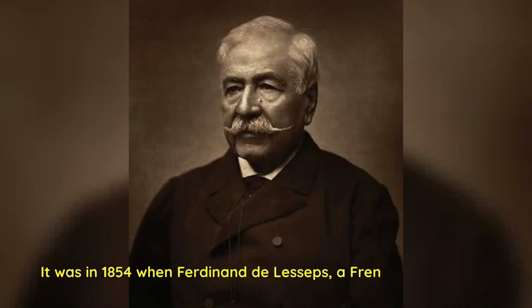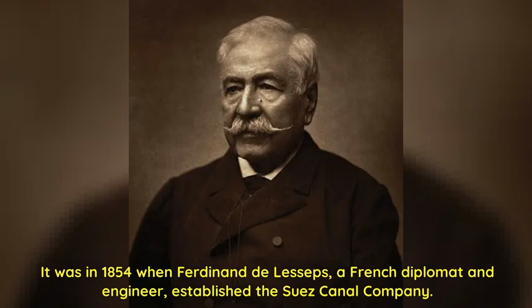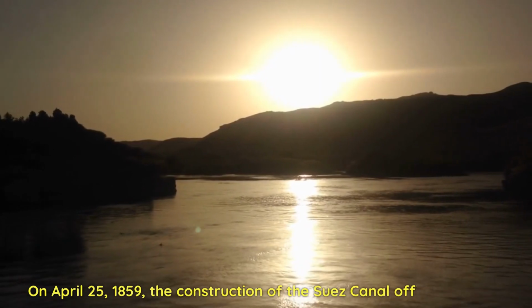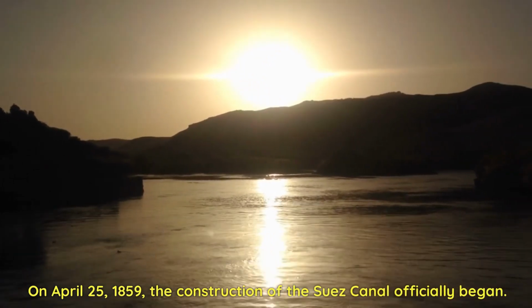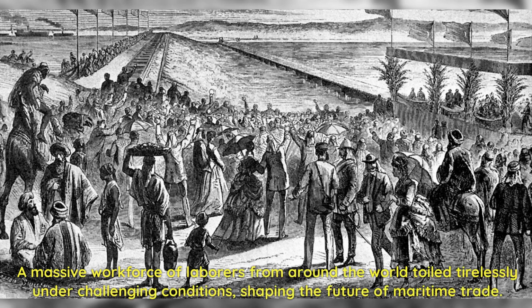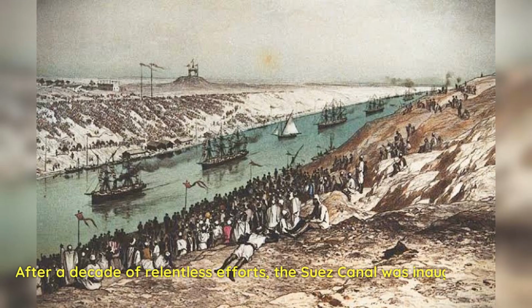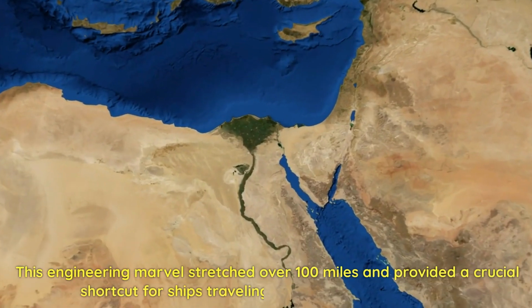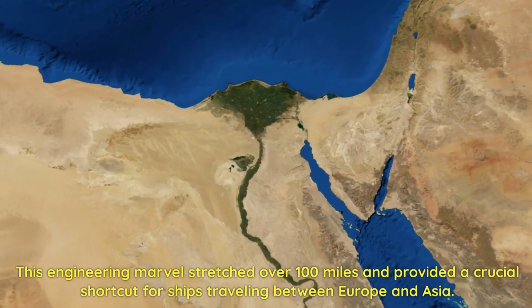It was in 1854 when Ferdinand de Lesseps, a French diplomat and engineer, established the Suez Canal Company. Despite facing numerous challenges, Lesseps pushed forward with his ambitious plan to construct the canal. On April 25, 1859, the construction of the Suez Canal officially began. A massive workforce of laborers from around the world toiled tirelessly under challenging conditions, shaping the future of maritime trade. After a decade of relentless efforts, the Suez Canal was inaugurated on November 17, 1869. This engineering marvel stretched over 100 miles and provided a crucial shortcut for ships traveling between Europe and Asia.